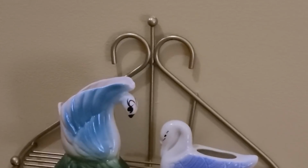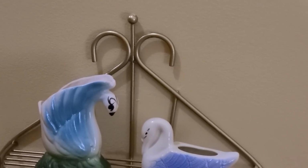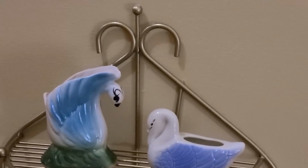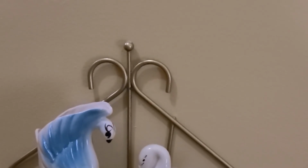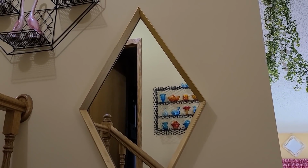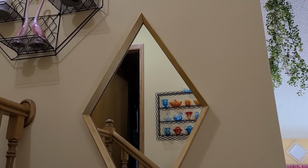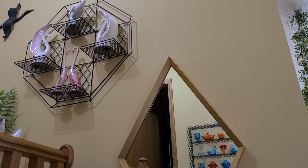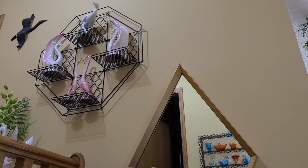You really should put a nail under each one of those loops going out to the sides, and that is safer too. So he struggled to put it up here. He got it all set, and I was kind of looking at it and thinking, I don't know if I like the gold so much right next to the shelf, a shelf next to a shelf.